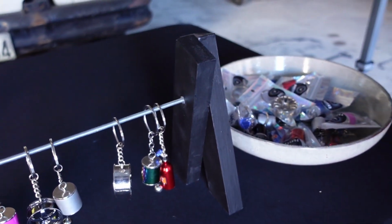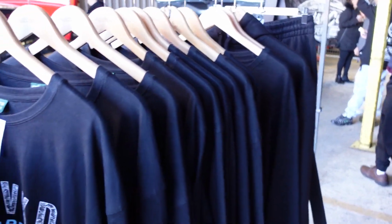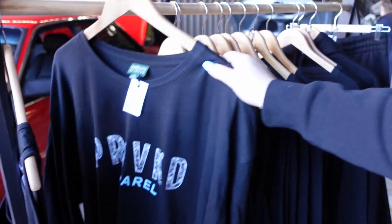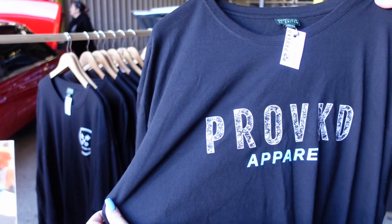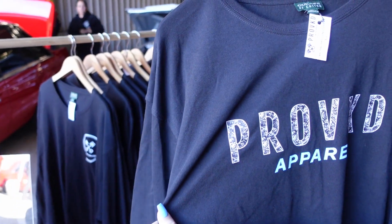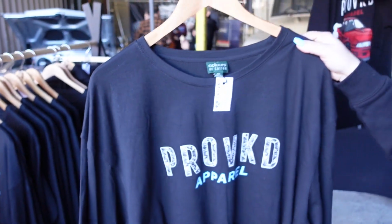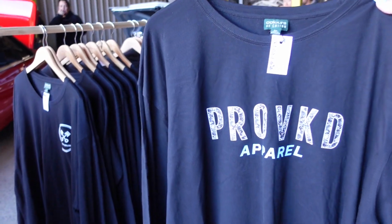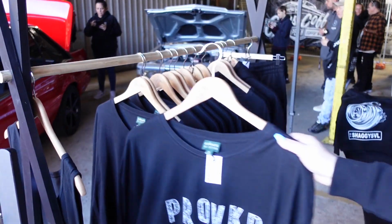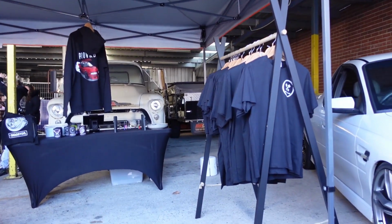Let's have a look at a few more of your designs. Are they all the same, or you got a bit more? No, they're all a bit different. This is our custom car design. This one has all car parts built into the lettering of it. So we've got turbos, wheels, exhaust, everything. And we now have this in a block design as well, which we don't have here today, but is up online on the website. All right, thanks for that. Thank you.